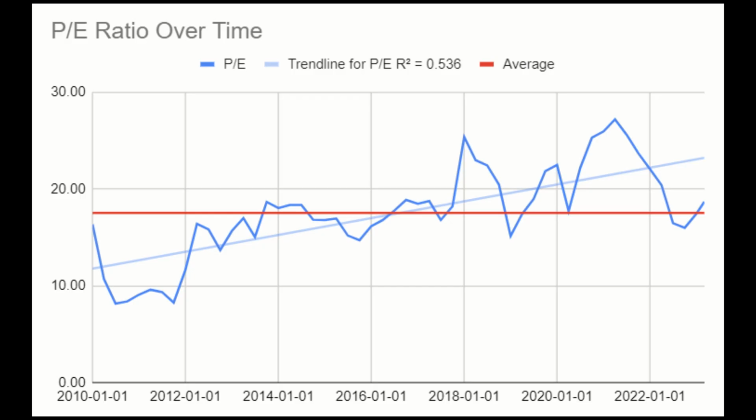Starting to look at some valuation metrics now, we can see that the current PE ratio for Texas Instruments is 18.7, which is a bit higher than their long-term average of around 17.5. But I think it's important to note that if the stock price does stay the same, the PE ratio is most likely going to go up over the next year since earnings are expected to decline some.